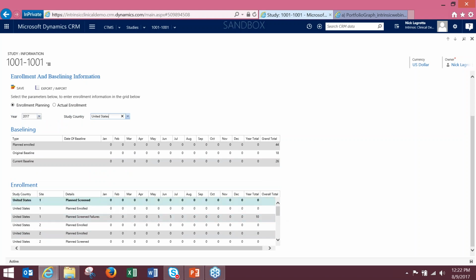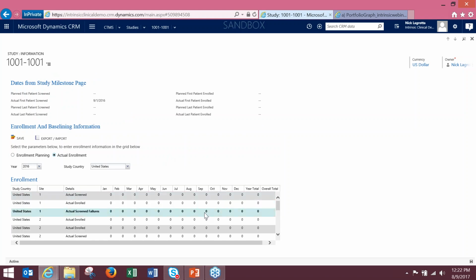If you wanted to add any plan screen, plan enrolled, plan screen failure for site 1, that's how you do it. And then every other site would just follow suit in that order. Then you would toggle over to your actual enrollment here, and this is where you could enter your actual enrollment.